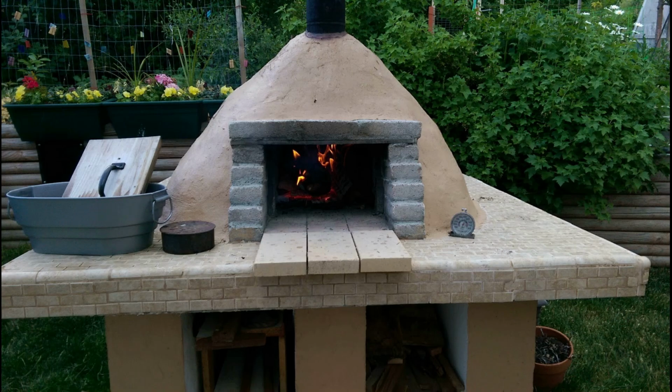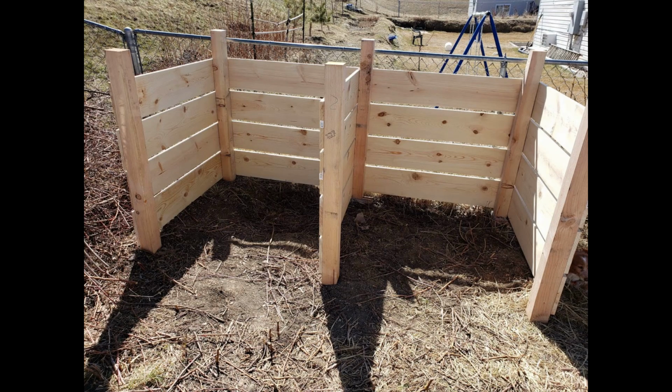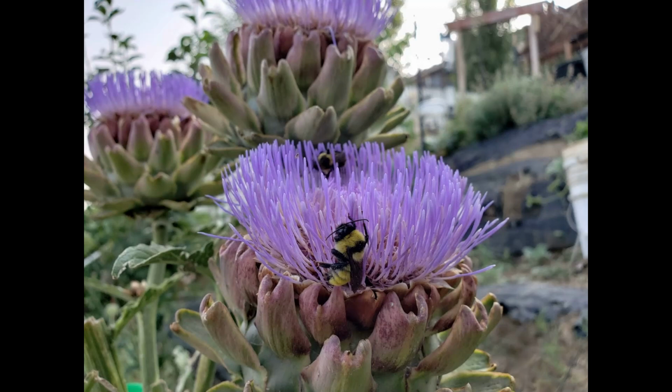Every year we have projects. So one year we made a pizza oven. And we have just enjoyed it. We do compost bins because you can never have too many compost bins. And when somebody tells me I can't overwinter artichokes because I live in zone 4B, I have to prove them wrong.